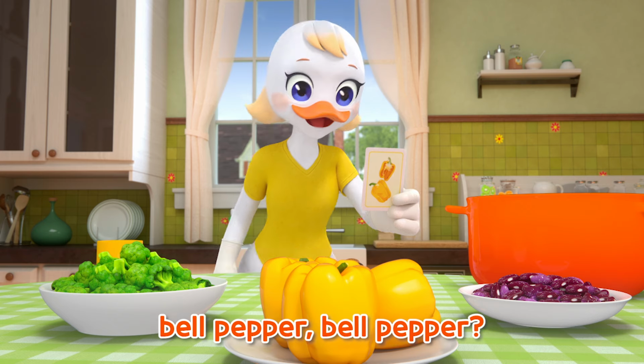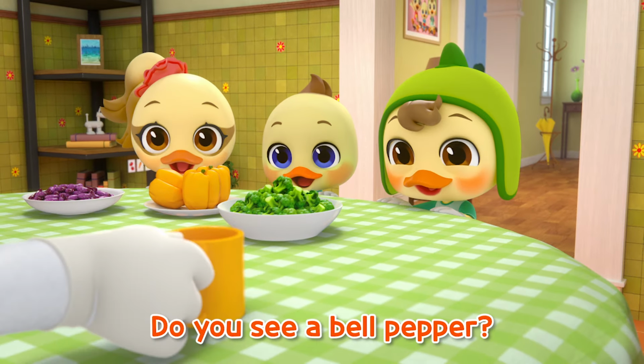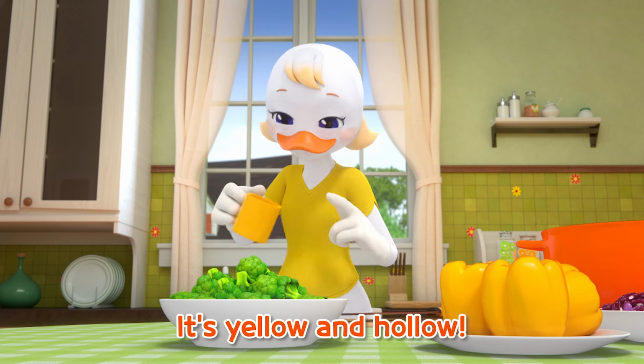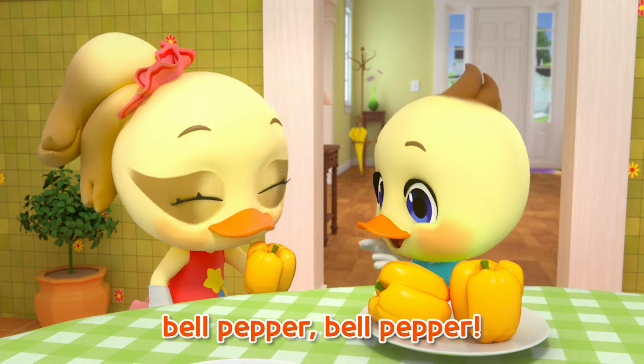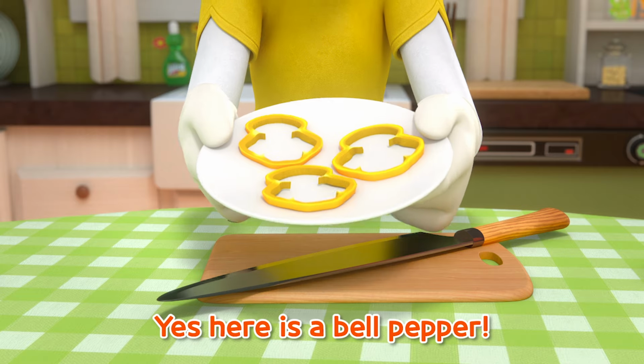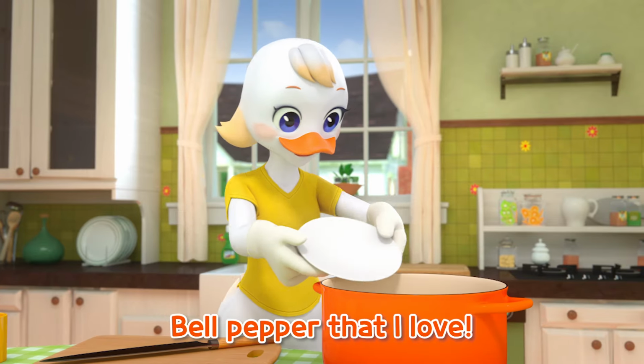Bell pepper, bell pepper. Do you see a bell pepper? It's yellow and hollow. Yes, this is a bell pepper. Bell pepper, bell pepper. Yes, here is a bell pepper that I love.